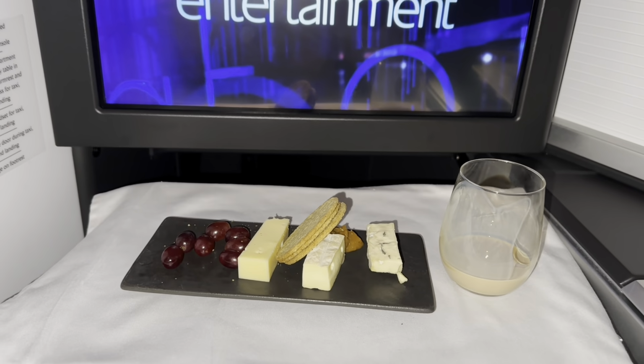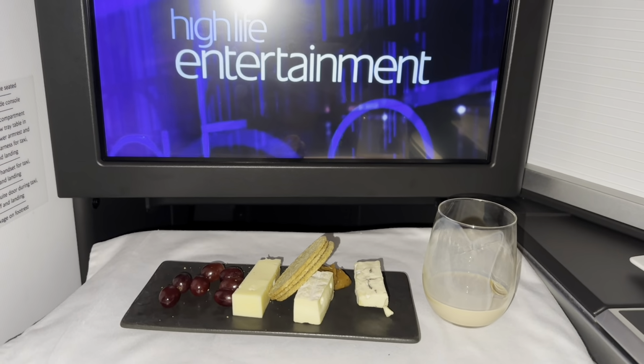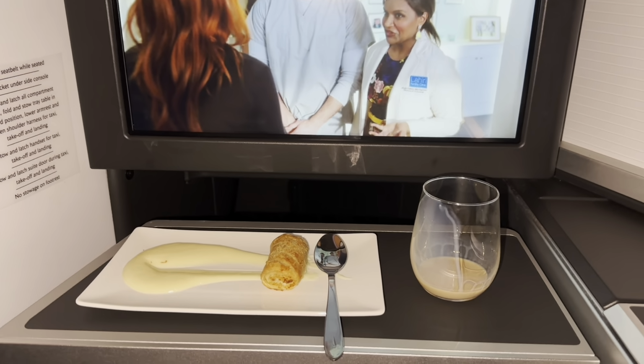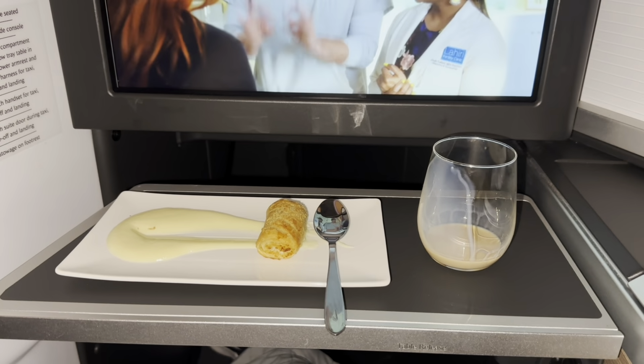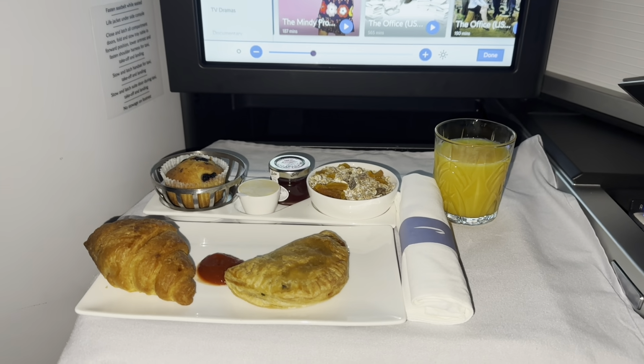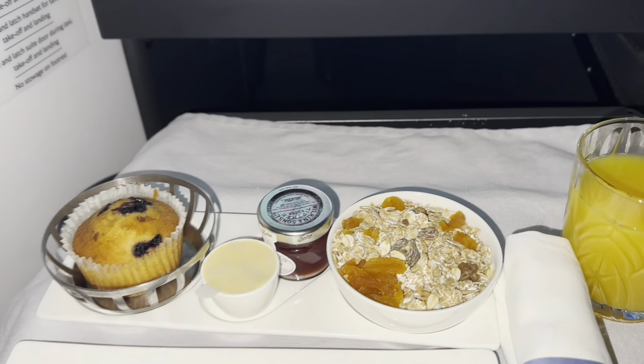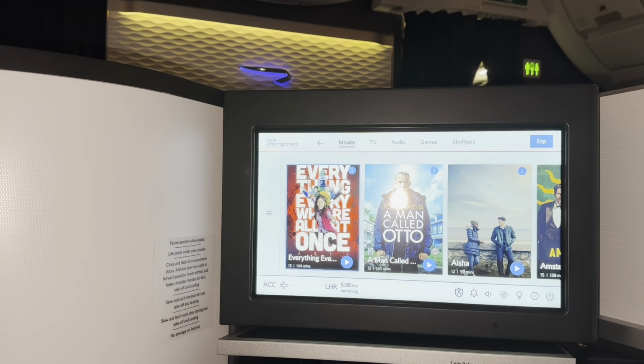The next course was this amazing cheese platter. It was so delicious. And then to end, I opted for the apple strudel, which was lovely. After a wonderful sleep, I was woken up to this gorgeous breakfast of pastries, croissants, and Greek yogurt.